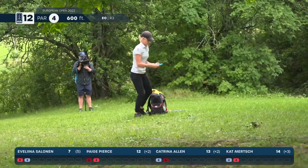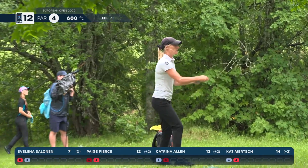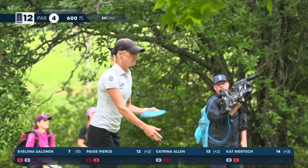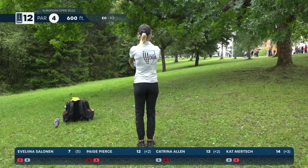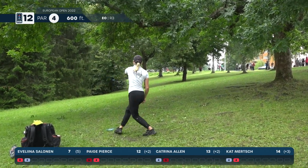Yeah, and I'm thinking about her landing there along with what we just saw from Eveliina. They're certainly not in position for the birdie, but if you have a somewhat stress-free next shot so you can just walk away with the par, you are not losing any strokes to the field. In fact, you're going to be gaining strokes on the field in doing so.